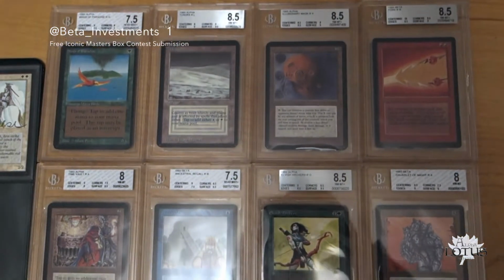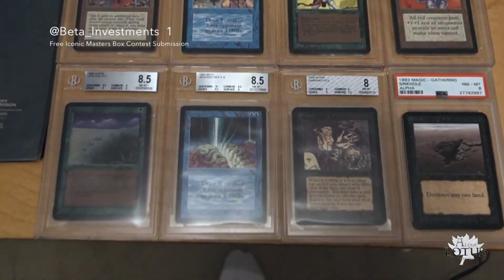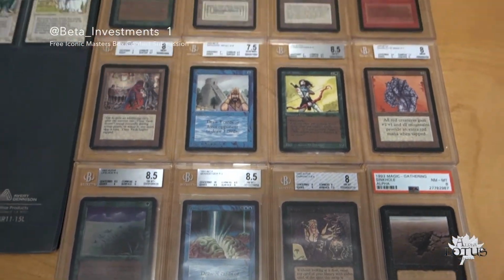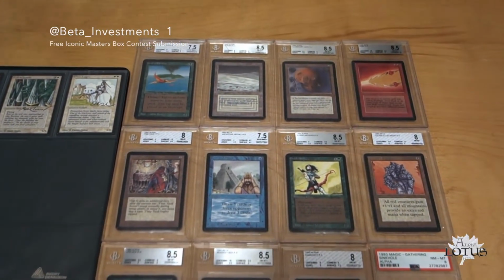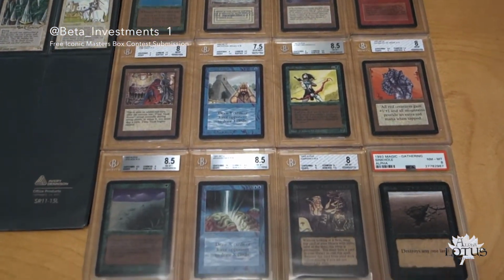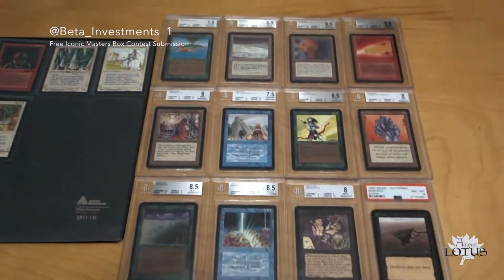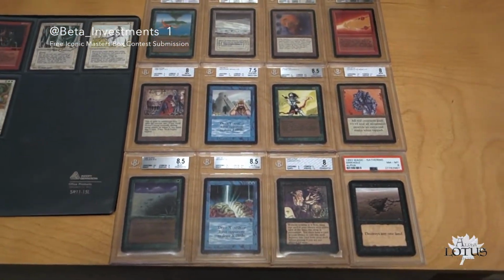And of course, in addition to the cards in the binder, I've got a bunch of graded cards. And so that's about it for the alpha beta video. I might make another one for some of my sealed or some of my lands. I collect a lot of modern foils. So anyway, keep your eyes peeled.